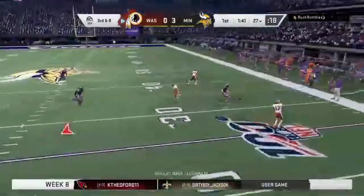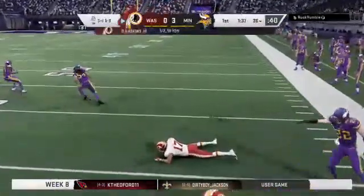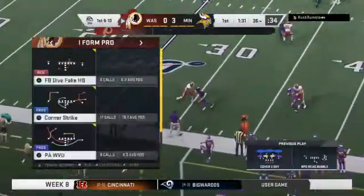Now a fake on the give here as they try the run-pass option. Looking for McLaurin, and he's got him. And he's taken down, but able to slip across the 35. 10 yards there, good for a Redskin 1st down.